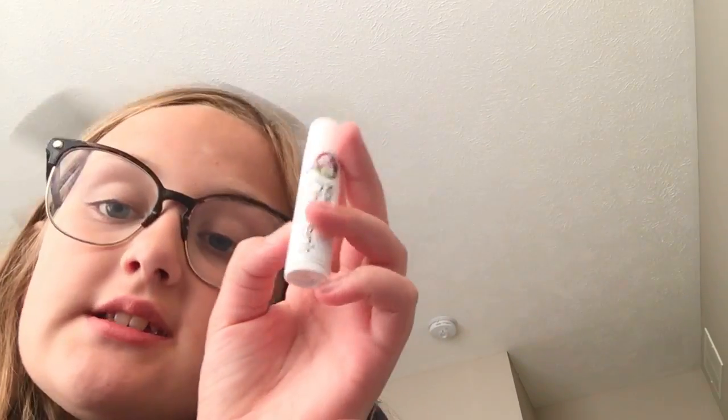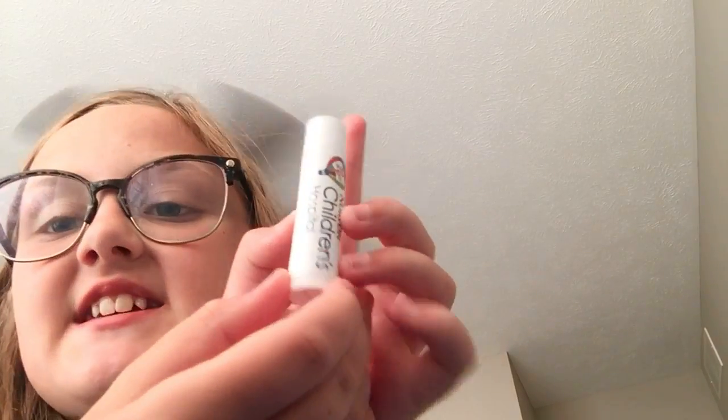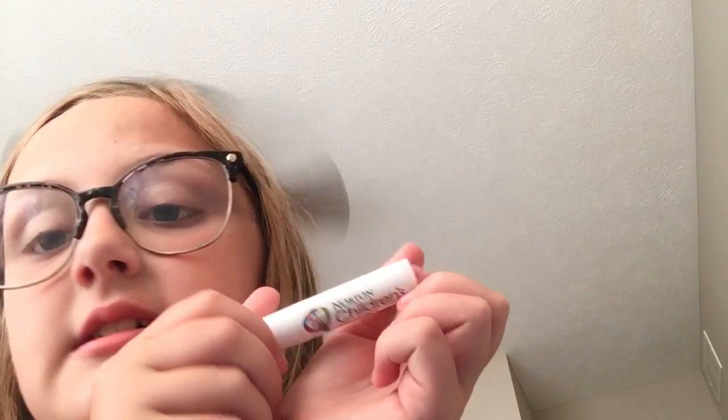Yeah, it's one of my least favorite flavors for some reason, is mint. It just doesn't settle well on my lips. But it's fun to use and fun to have in my collection. I also really like the hot air balloon on it. And it's from a Just for Kids Norton Children's Hospital. So, yes.